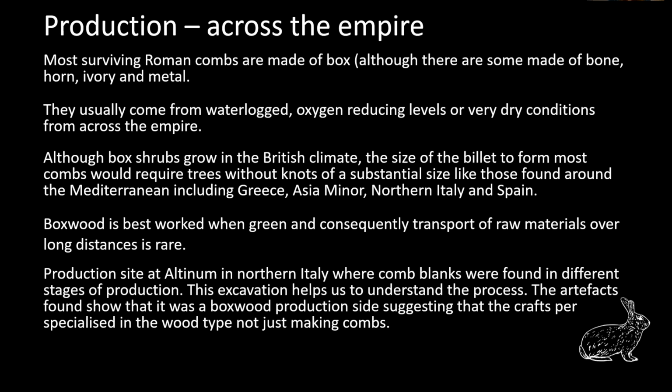And we do have excavations from one production site in northern Italy where comb blanks have been found in different stages. And it's really interesting because this helps us understand the process in which they've been made. And also it's interesting because it's a boxwood production site. It's not a comb production site. So they're making and working other things in box, suggesting that, I'm not saying there weren't a specialist craft, but that working with box more widely was the specialism, instead of necessarily just making combs.